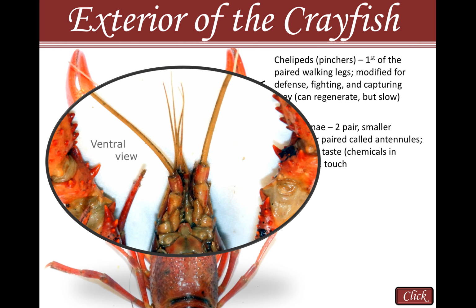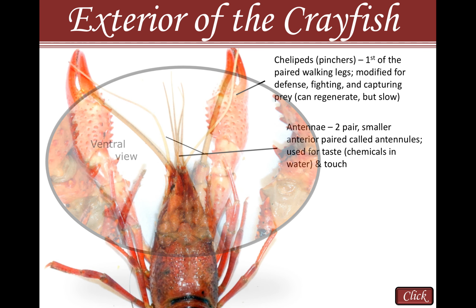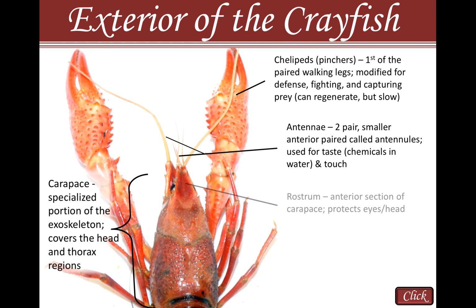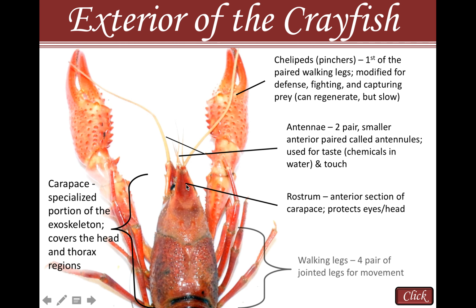So, ventral view of it. Okay, this region right here is called the carapace. Specialized portion of the exoskeleton covers the head and thorax regions. We also have the rostrum, anterior section of the carapace, protects the eyes and the head. And we also have some walking legs down here, 4 pairs of jointed legs for movement.